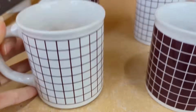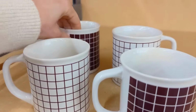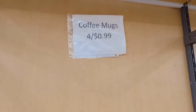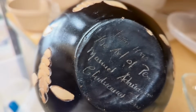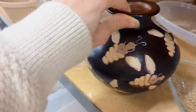I also found this set of vintage mugs, and I really like the window pane pattern on these. They remind me a lot of some that we had growing up, so they caught my eye. Mugs here are only 25 cents each, so that would make a great vintage set for someone. I did not need anymore in my cabinet, but really cute. I also just like to look at the knickknacks, and this particular store I tend to find more handmade items.